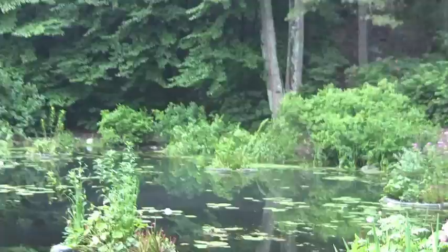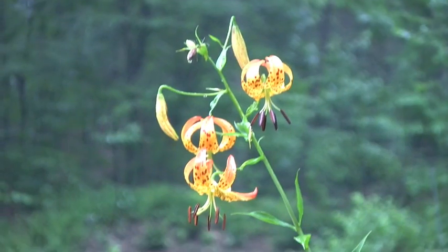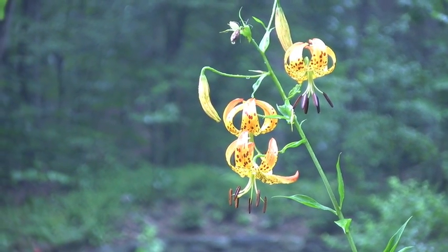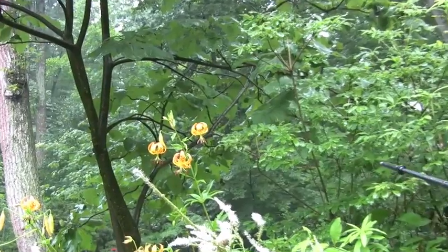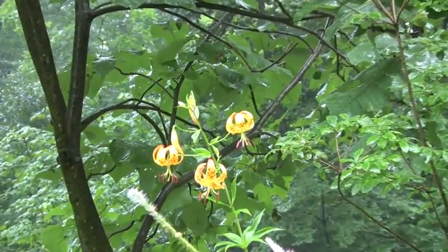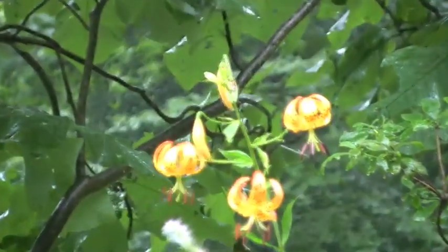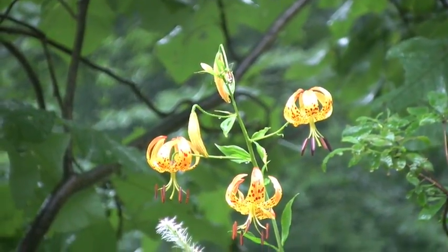My goodness, look at this. Thank you for helping me look up. We've got a member of the lily family. I believe it's called the Turk's cap. And people will see that and say, that can't be a wildflower. Wildflowers are boring. That's exciting. That's exotic. Yeah, it is beautiful.